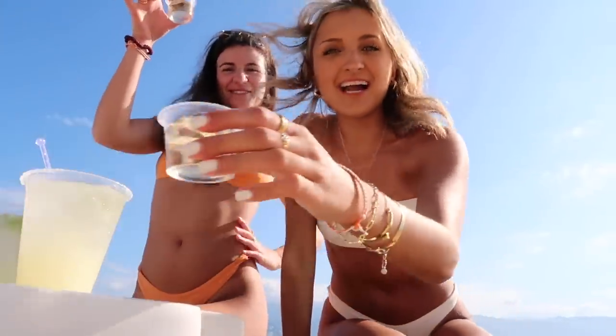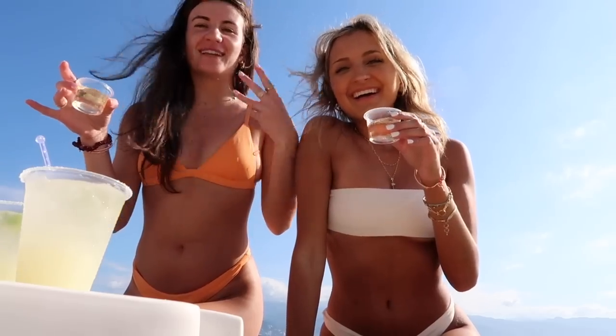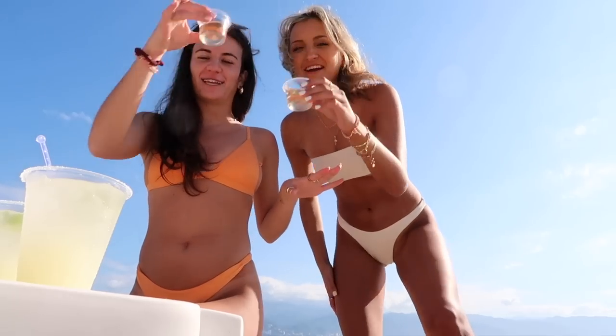A Don Julio shot, and like neither of us ever drink tequila. I'm like 24 days sober, so this is gonna hit me like a truck. But you're only in Mexico with your big one. You're only in Mexico once. Cheers. So cheers.